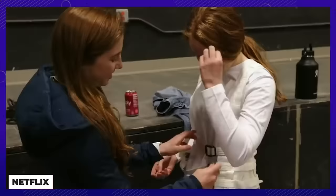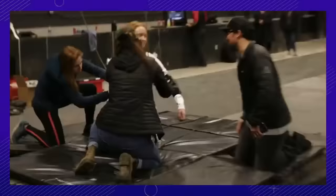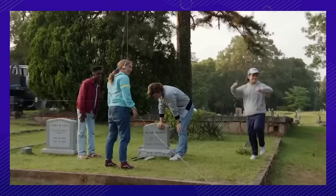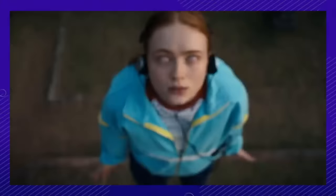Number two, Sadie Sink is a rising star. Like, this is the most elaborate form of harnessing that I've ever done. Sadie's levitating stunt rehearsal happened to allow her to get comfortable using wires, a common courtesy we imagine isn't gifted to most actors. It must have been pretty unsettling with those white contacts in. Or are her eyes just rolled into the back of her head?